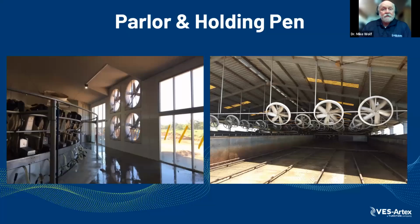So when we look at a parlor holding pen, which everybody has if you're milking cows to some degree, how intensely we cool these cows in those environments is hugely important to keep them in a more thermal neutral zone that we can. And that's why the fan setups in these facilities are tighter together, both in lateral and distance between them. And we want to add soaking to these facilities to make sure that we're soaking those cows so that we can evaporate that heat off.